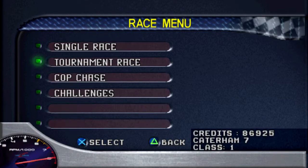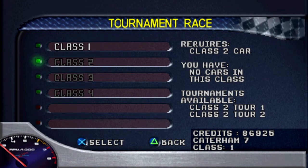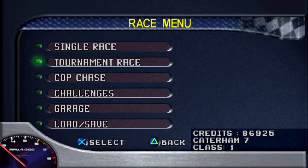That's a lot of money. And in the next part, we will be doing the Class 2 Tour 1 tournament, and we'll be seeing which car I choose for the Class 2 tournament races. So stay tuned for that.